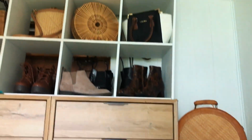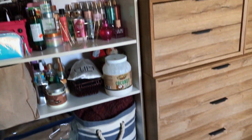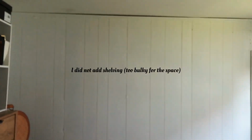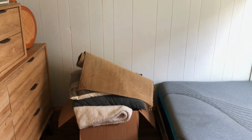Obviously this is chaotic. It's an organized mess, but it looks a mess. So this will not be exposed. I'm gonna have the curtain hanging, so it's gonna be a nice, clean, sleek curtain rod hanging long curtains that will cover this up. Here we'll have a shelving unit that will double as my nightstand.